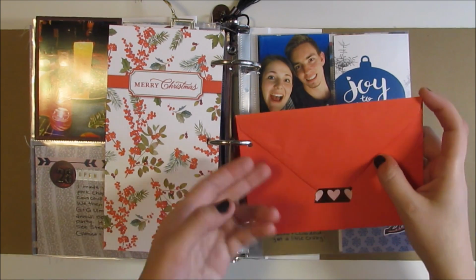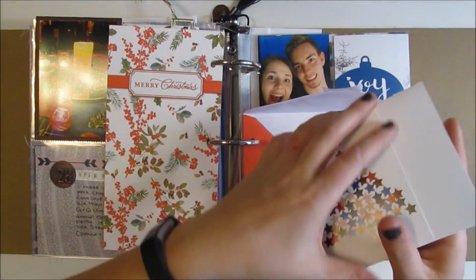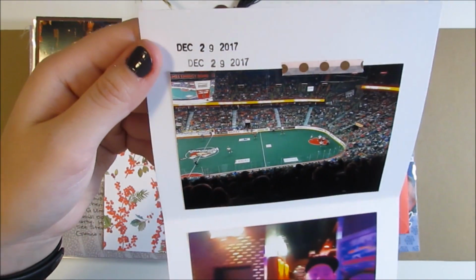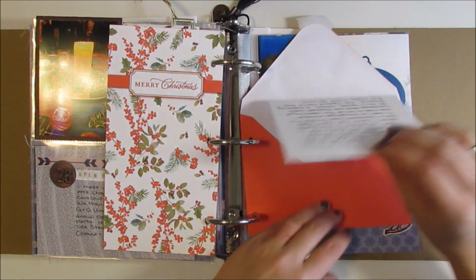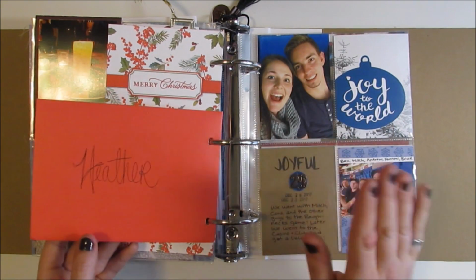In here I've got some extra pictures that aren't very nice pictures from this day. So this one's super blurry and this one isn't like special or anything, but the green colors didn't quite match. So again, I just stuck them in there, and there's journaling on the back side. But those go with this day.